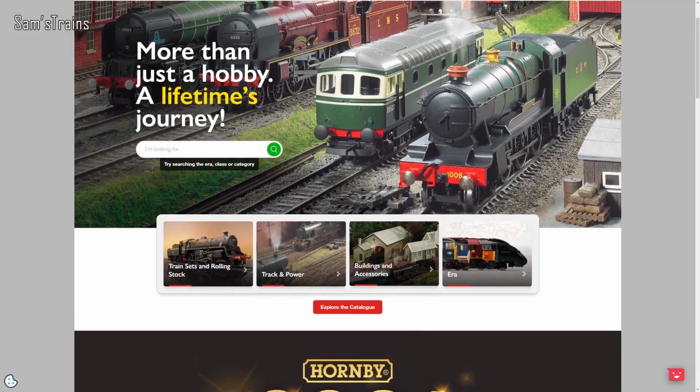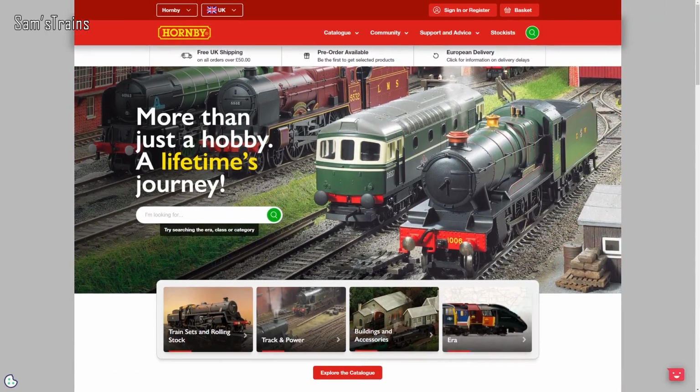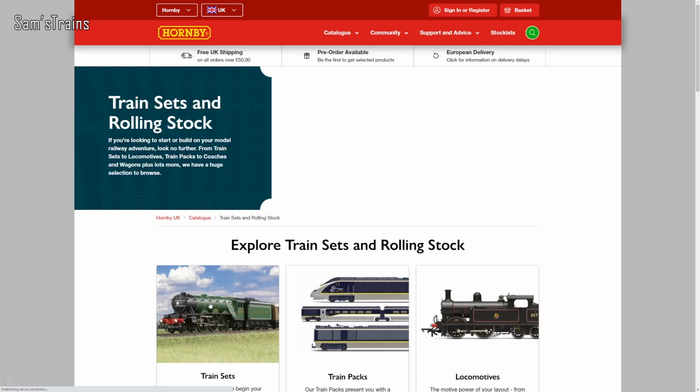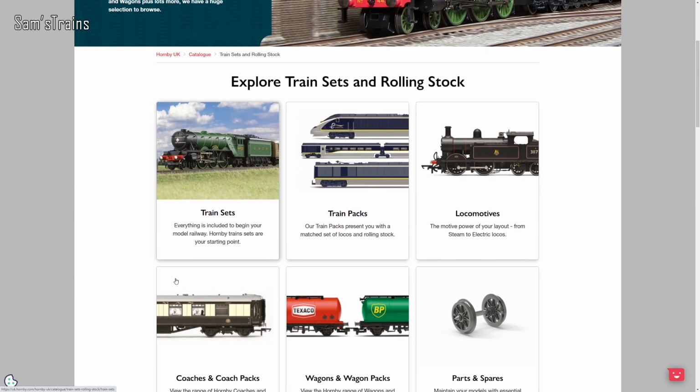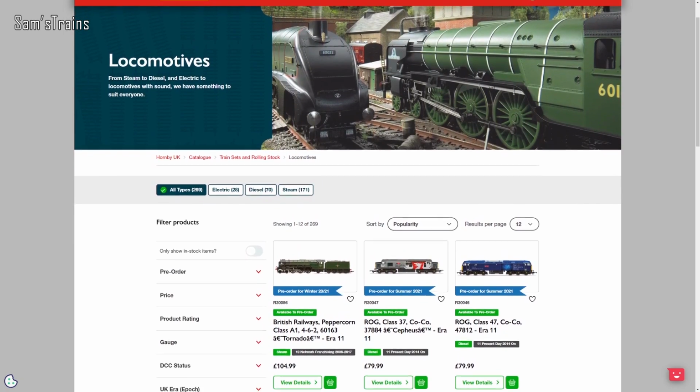A little bit of an update on their website first of all, because Hornby have a new website. As you can see, it looks completely different to what it did before. It's got a much cleaner layout, much more modern looking. And actually I don't think Hornby's website has changed at all since I started the hobby nearly 10 years ago. So it was high time for an update, and I think it looks an awful lot better.